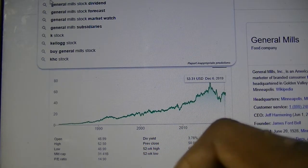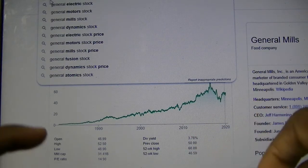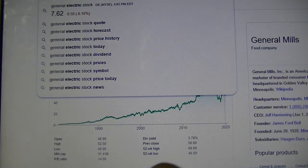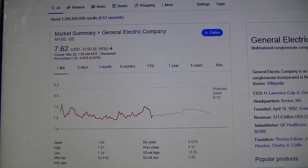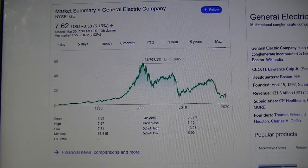We can try General Electric. Here it's selling at $7.62. The dividend yield is 0.52%. It's very low, and the low is $5.90. The high is 13.26. It's selling at $7.62. Let's take a look at the max chart. You can see the chart here.